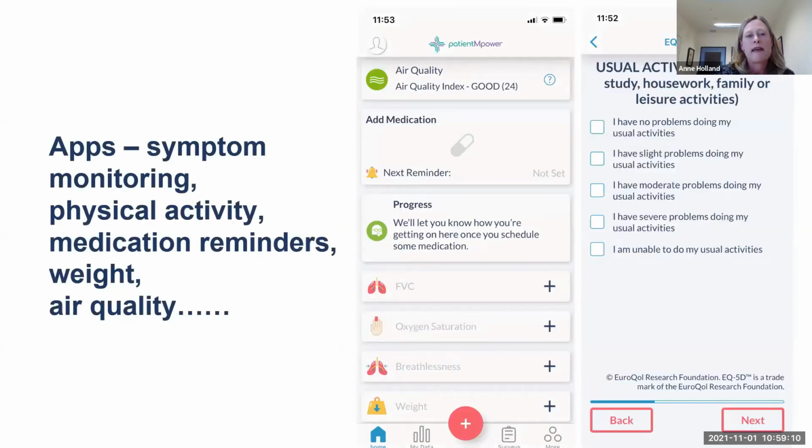There are, of course, apps for everything these days. So you can get apps that will help you monitor your symptoms, so monitor your breathing and your cough. Apps for physical activities we've already seen. There's apps that are specifically for medication reminders, where you put in your routine of when you take your medications each day, and it will send you an alert when you need to do that to make sure that you don't forget and you mark it off.